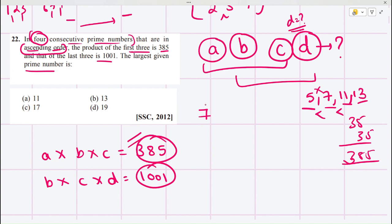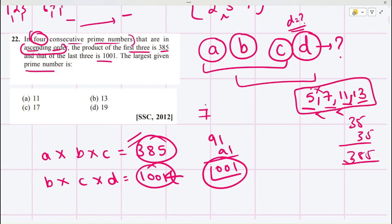So 13 sevens are 91, and then we need to multiply 91 by 11 क्योंकि हम B, C और D के प्रोडक्ट की बात कर रहे हैं. तो 11 से इसको मल्टीप्लाई करते हैं, so again we have this particular number itself, which means that these are the four consecutive prime numbers written in ascending order, and they say the largest given prime number is equal to 13. So we can check this.